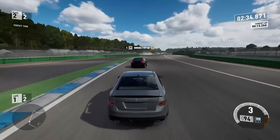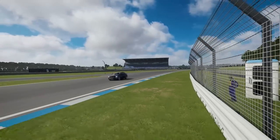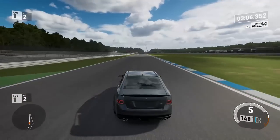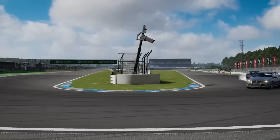Oh, I went wide a bit. How much horsepower do you have? I have no idea. I have 503! Okay, yeah, you definitely do have more power than me. Oh, I bet you wish you took the head start. Oh, no, I've locked up. Nightmare. Turn in.